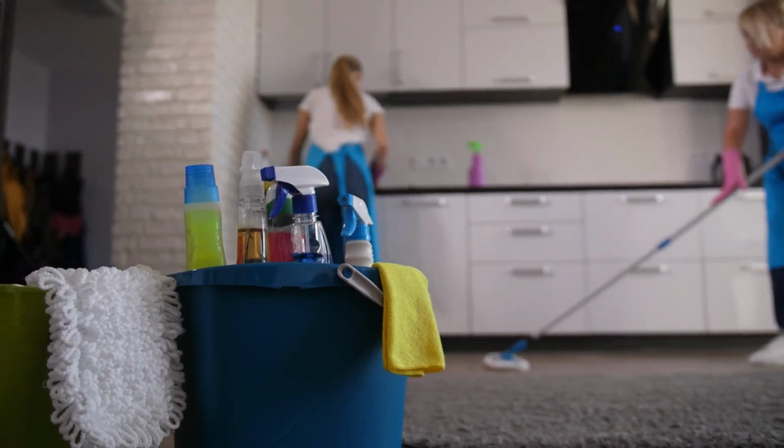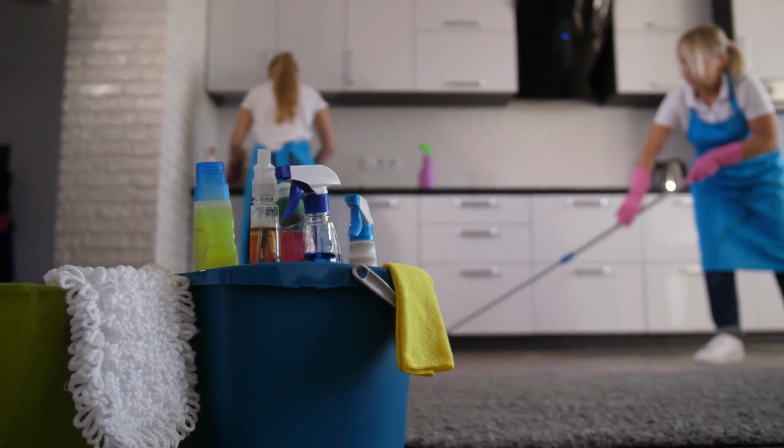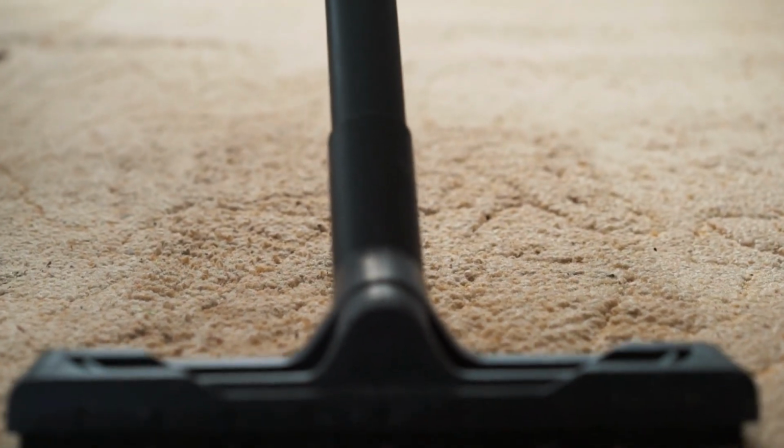If a landlord is going to deduct for a cleaning, it needs to be to return it to the same level of cleanliness that the rental was in when it was given to the renter. A carpet cleaning, that can only be charged to the renter if it's required to return it to the same level of cleanliness as what it was when the renter took possession.